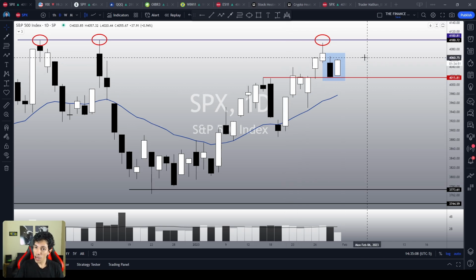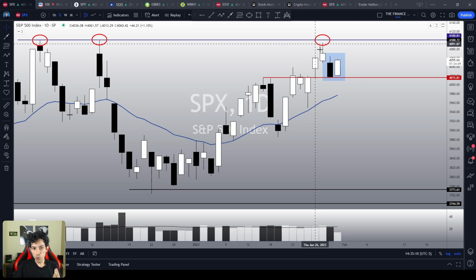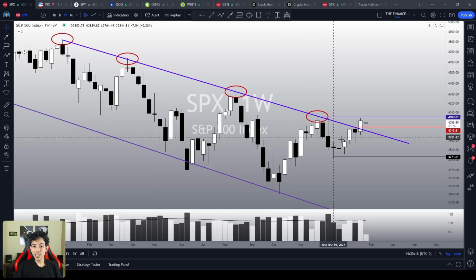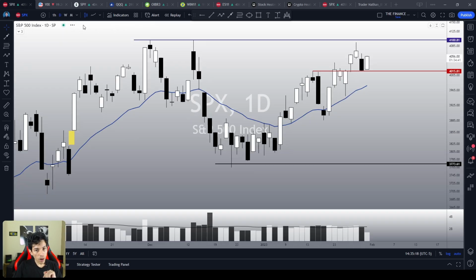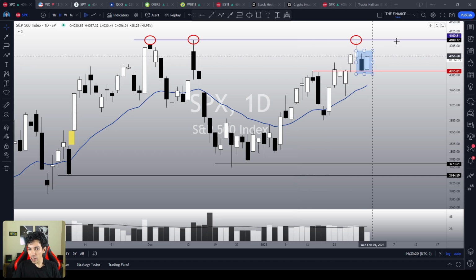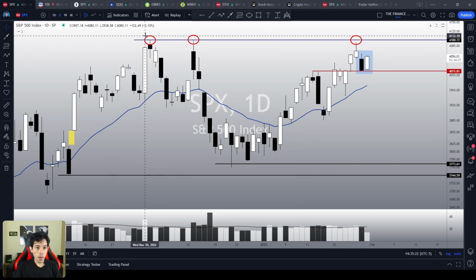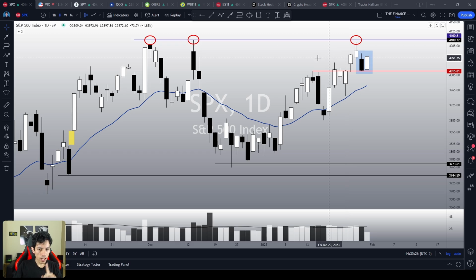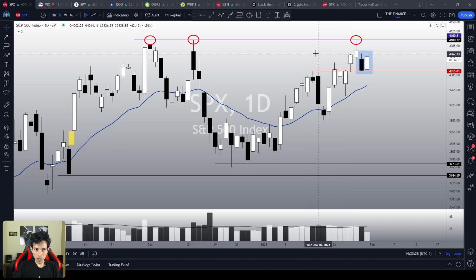Well, 4100, because again, if we break the 4100, the S&P is going to frustrate the idea of a double top in the weekly chart and even a possible triple top in the daily chart over here, as evidenced by these red circles over here. So we gotta break 4100 as soon as possible.